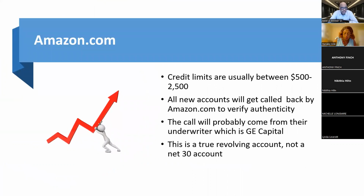All new accounts will get called back by Amazon to verify authenticity. You will get a call back from them. The call will probably come from their underwriter, which is GE Capital. Okay, GE Capital. This is the true revolving account and is not a net 30 account.